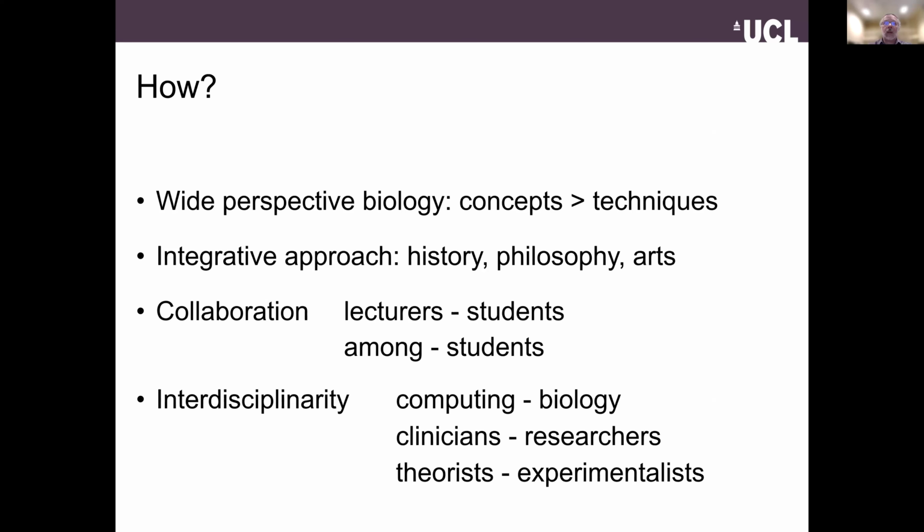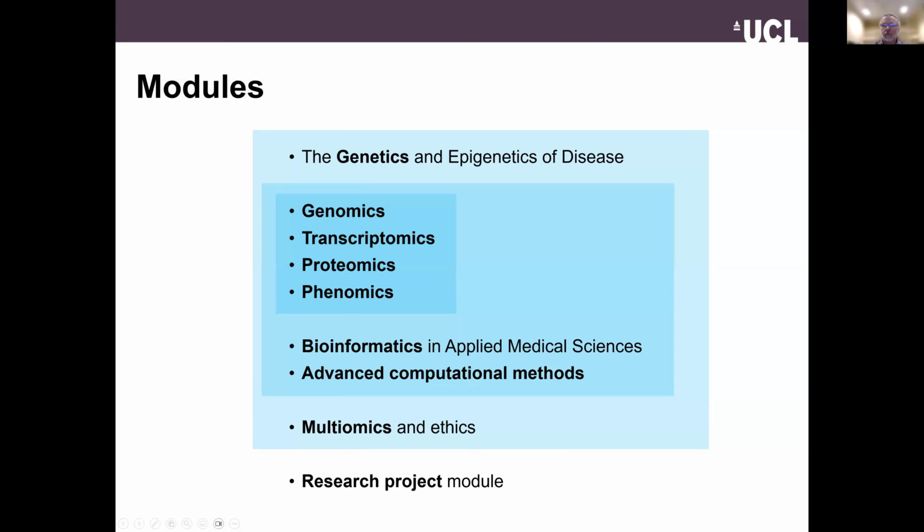The course has a strong emphasis, as I said, on computational methods. And this is why we have 2 modules, one of bioinformatics and one of advanced computational methods, that are the vertebral column, if you want, of the program, and will help you understand how to deal with large data sets that are generated through all the omics procedures.